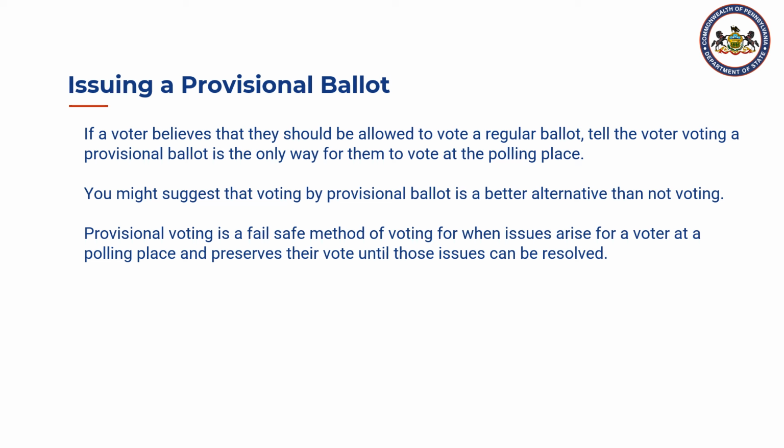Provisional voting is a fail-safe method of voting for when issues arise at the polling place. This process preserves their vote until those issues can be resolved. When these situations arise, allow the voter to cast a provisional ballot.